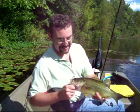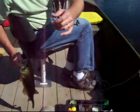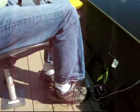Man. What'd you get that dog on? Oh, a little buzz bait here. I just put it on, like, second cast. He just nailed it. Yeah, boy, I want to get on that buzz bait. That's awesome. Look.